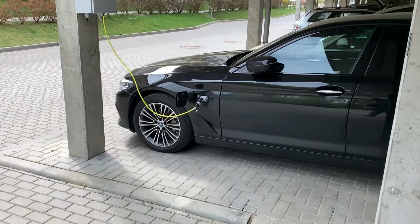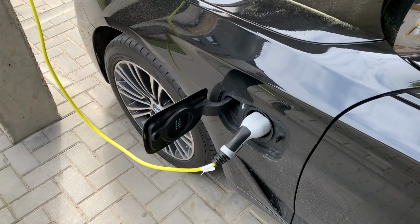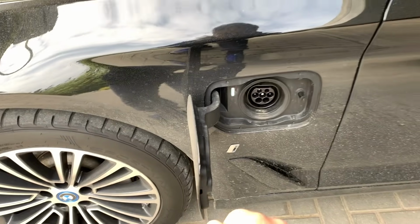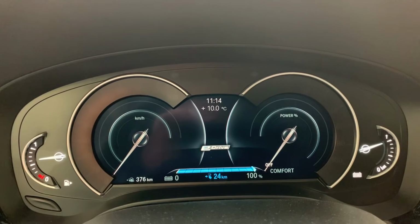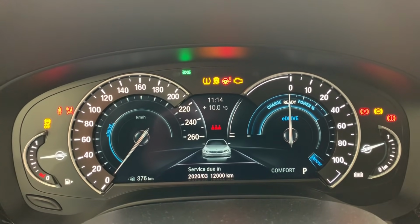So this time the video is not about horsepower or speed to 100 kilometers per hour, but really about how far you can drive with a plug-in hybrid car without any drop of petrol. This is a 2018 BMW 540e, and it is fully charged by now.